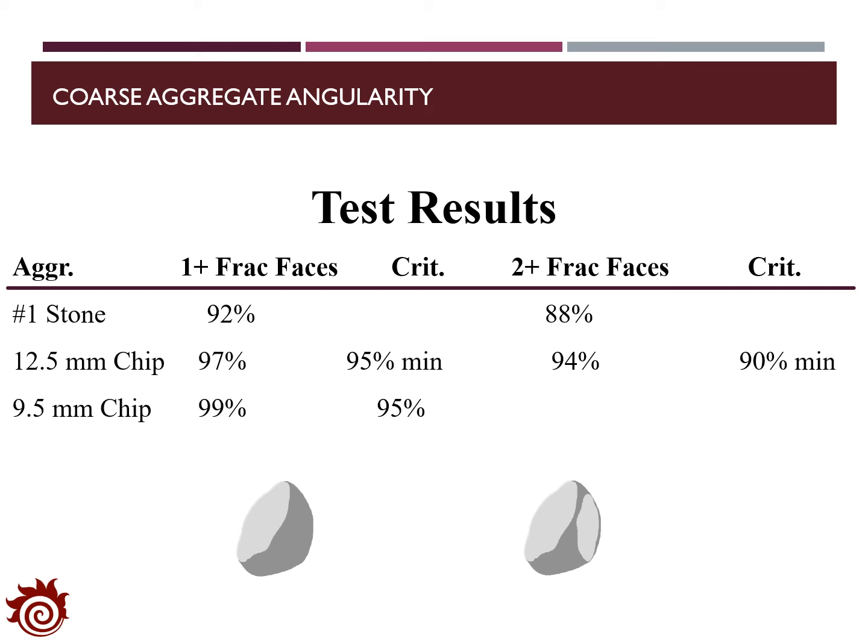For number 1 stone, the percentage of 1+ fractured face is 92%, and in the test, the percentage for 2+ fractured faces is around 88%. For 12.5 mm chip, there are some minimum percentage requirements. For 1+ fractured face, the minimum percentage is 95. For 2+ it is 90%. In the test, we get a 97 for 1+ fractured face, which is higher than the minimum value, and for 2+ it is 94%, which is also higher than the minimum value.